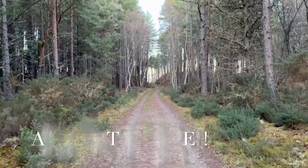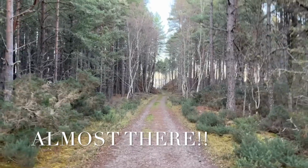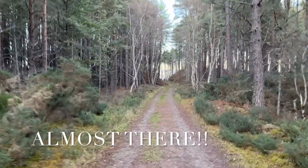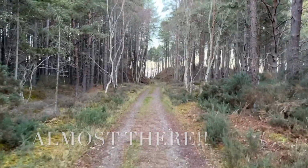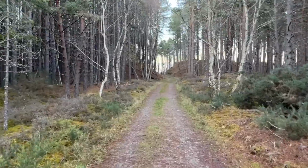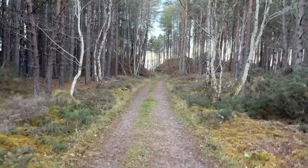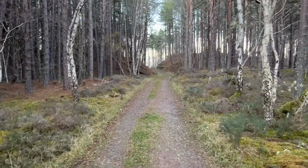Not too far away now. You can see where the trees are starting to thin out to when we're getting towards the beach. So there'll be a little bit of a left and a bit more of a right. Then we'll drop down onto the coastline. And the sand, it's a really light gold colour.